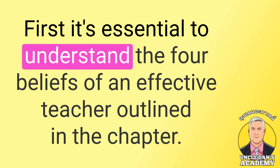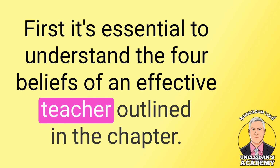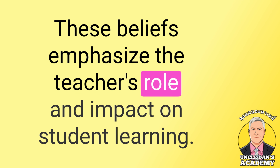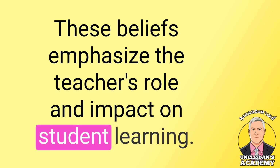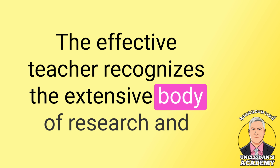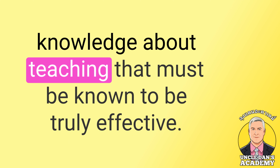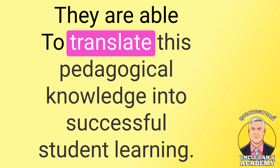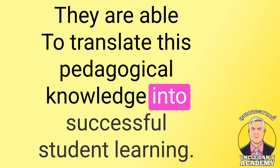First, it's essential to understand the 4 beliefs of an effective teacher outlined in the chapter. These beliefs emphasize the teacher's role and impact on student learning. The effective teacher recognizes the extensive body of research and knowledge about teaching that must be known to be truly effective. They are able to translate this pedagogical knowledge into successful student learning.